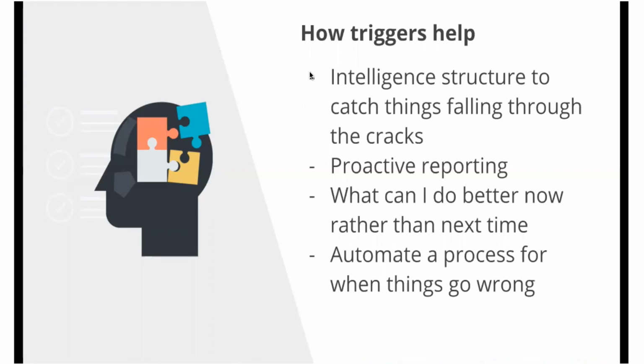We like to think of triggers as proactive reporting. So instead of a post-mortem at the end of the month or quarter to see how I did, am I delivering projects on time? Am I getting back to customers after they submit a ticket? This is a way to make sure that we can answer what's going on, what we can do better now, rather than those post-mortems. I can't do anything about a ticket that wasn't answered a month ago, or a project in Q1 that went over budget.